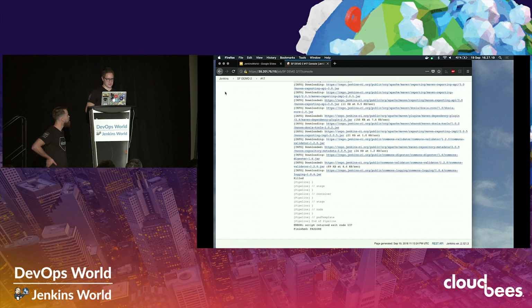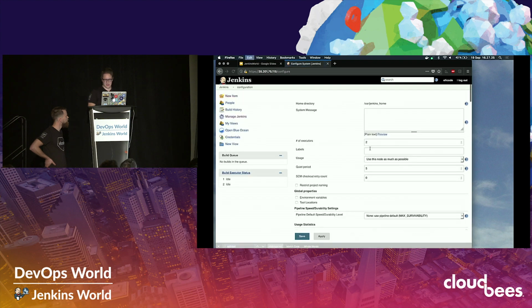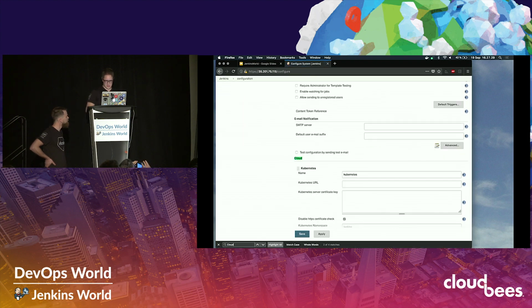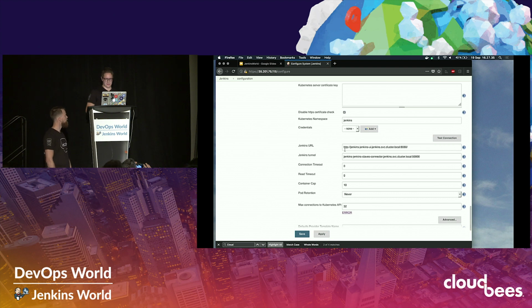If you go to Jenkins, and let's see, the system here, Cloud. So this is the configuration of the plugin. And you need to set up at least these two fields. These are used to configure the Jenkins node in Kubernetes so that the node inside Kubernetes knows where the master is located. So at least these two fields need to be configured in the UI. I'm not sure if you can configure those in the Jenkinsfile. At least not yet.